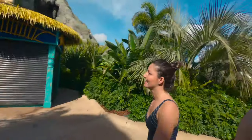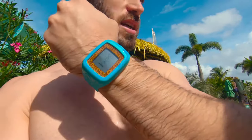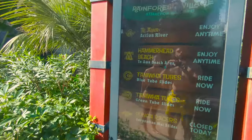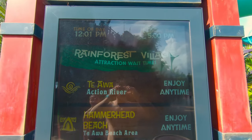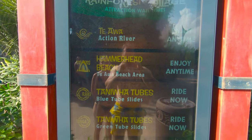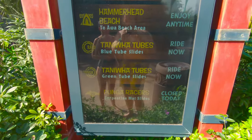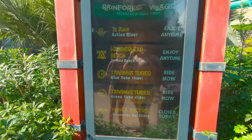So let's keep going. The only thing I wish these little Tapu Tapu wristbands did was show us what time it is, because honestly, I have no idea right now. Oh, it's 12. Hey, look at that, 12:01. There we go. Closes at 5. Look at this, though. All the different lines. Enjoy anytime. Right now. That is awesome.